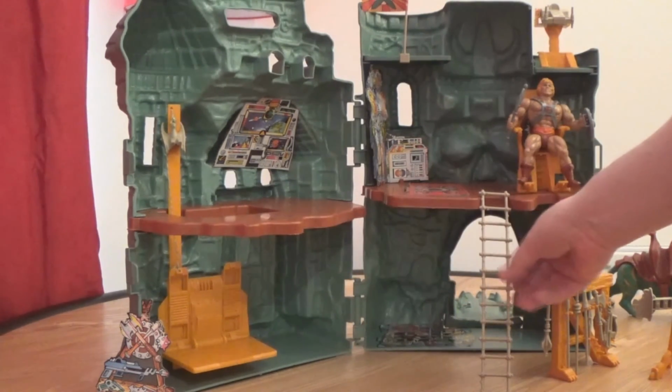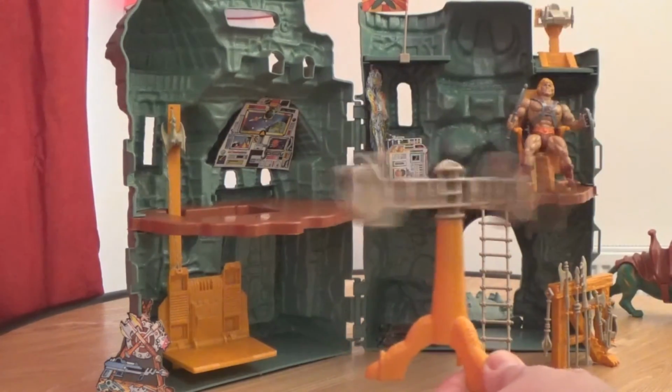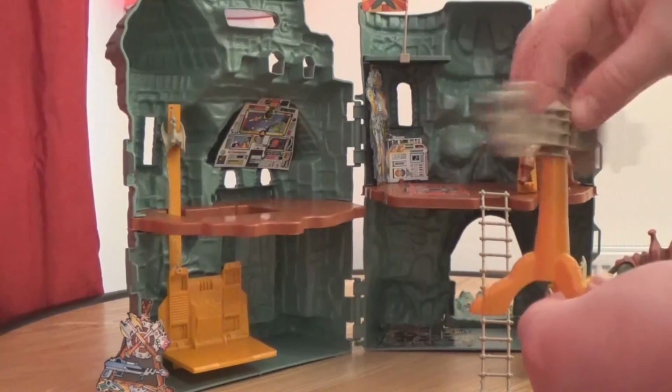I always like to put it there, so basically when a bad guy walks in through the front door, he could then go up there and try and take over the castle. You've also got this thing, which is, I want to say ballista. It's not a ballista. It's something. But basically, it's a training implement.